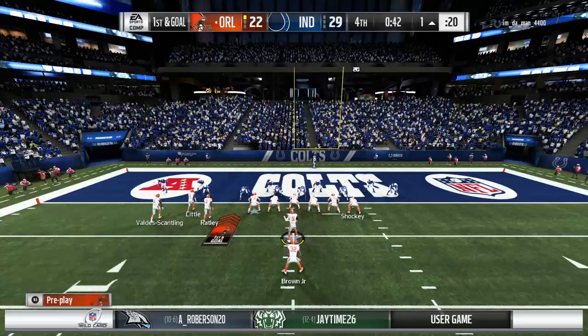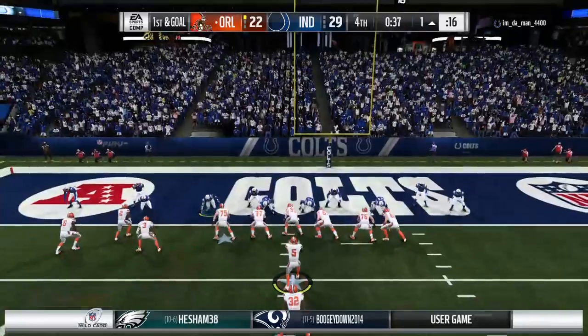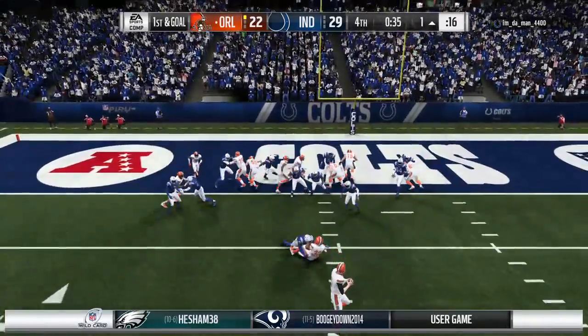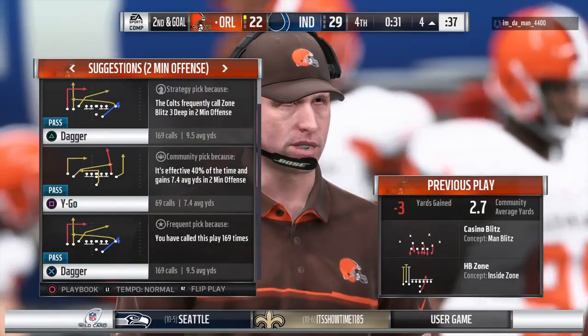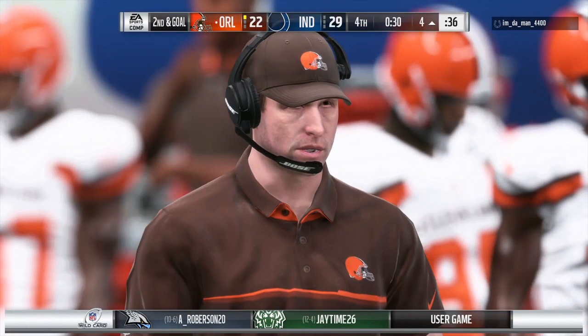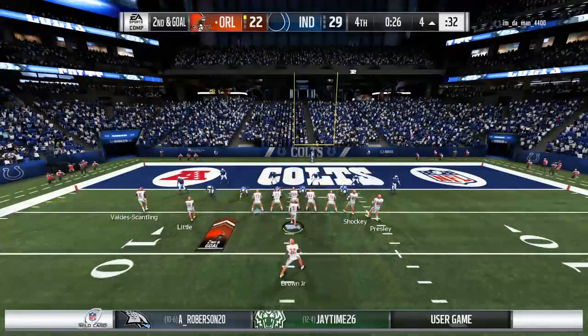All right, now, lucky 56. They'll give it to him right up the gut. And he is met quickly in the backfield. Down he goes, folded like a lawn chair. They'll wind up losing 3 yards here. And it'll be 2nd and goal.